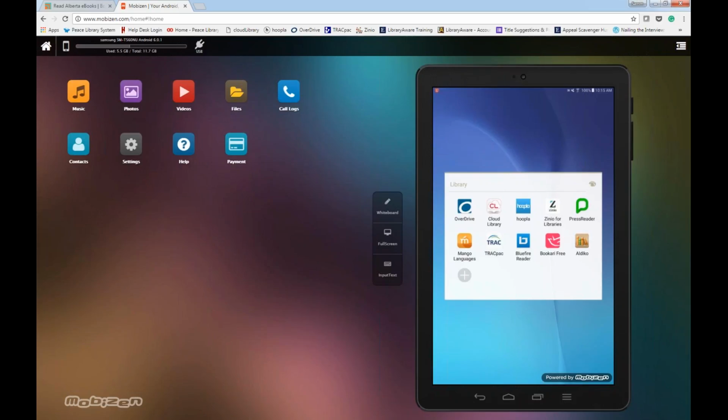But it is an option to change it in the admin accounts, which we don't have access to. It really wouldn't be fair for us to go in and say, you know what, actually all of our patrons for Peace Library System get 3 months to read an ebook. It wouldn't be fair to everyone else, right? But like I said, simultaneous borrowing doesn't make it quite as much of an issue.